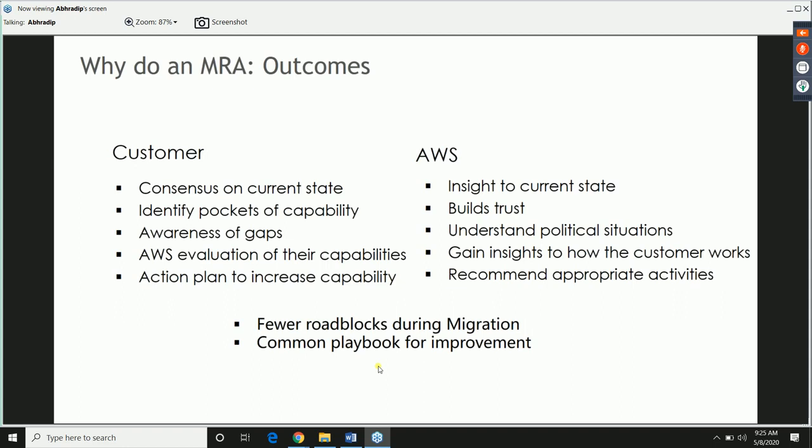As I said, it helps us to map the people and understand who to work with, and how to manage various expectations within the customer group. All of this results in a lot fewer roadblocks during the actual migration. And this improves the process going forward.